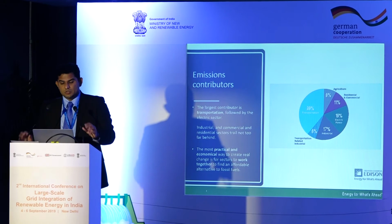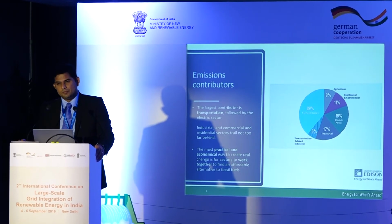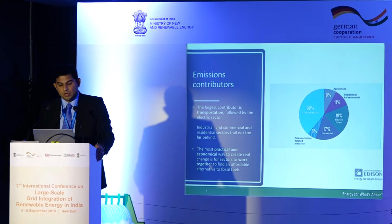But before we get into just the transportation, we wanted to look at where these emissions come from. What is causing these greenhouse gas emissions, 450 million metric tons of CO2? You can see in this pie chart that the largest contributor is the transportation sector. Almost 40% of the entire GHG emissions are coming from transportation.